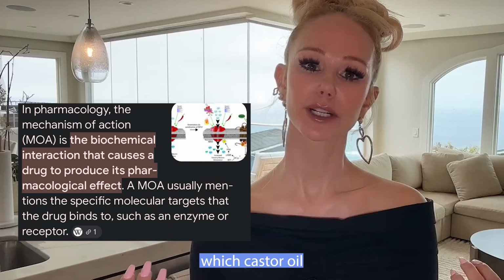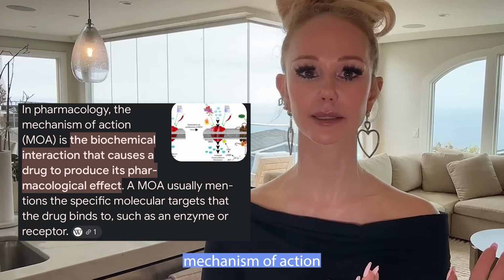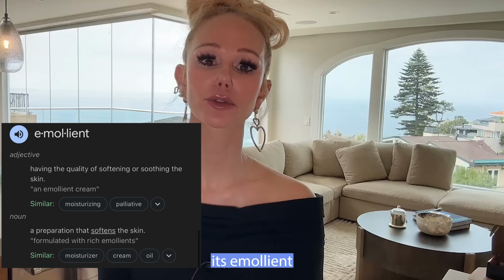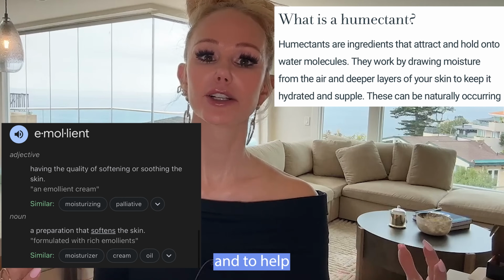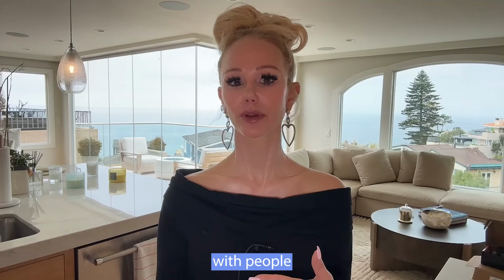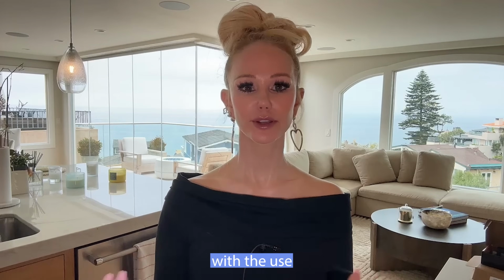The way in which castor oil can help plump or smooth fine lines and wrinkles is by a different mechanism of action that has nothing to do with the pathway that Botox is involved in. The way that it can plump and hydrate the skin is through its emollient and humectant effects, which can pull in water and help moisturize and hydrate the skin, which makes the appearance of fine lines and wrinkles look better.